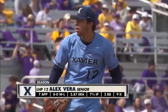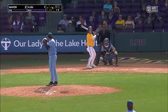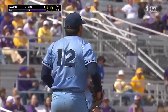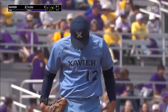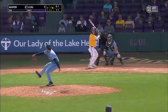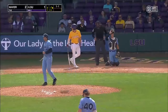They're better this weekend than they were coming into this weekend. They had a team ERA over 7. Opponents were batting over .300 against Xavier pitching, but this weekend they have stepped up their game and have been much tougher on LSU than I think they expected. Vera has allowed 10 hits in 7 2/3 innings. He's going lefty on lefty here and works in a big breaker for a strike on the first pitch, and now the count is level.